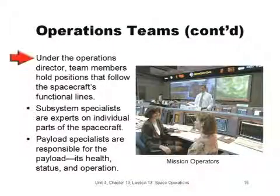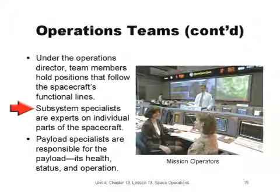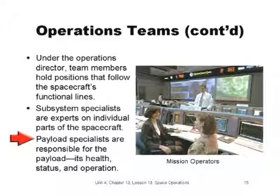Under the operations director, team members hold positions that follow the spacecraft's functional lines. Subsystem specialists are experts on the individual parts of the spacecraft. For example, one person may monitor the electrical power subsystem, while another watches the propulsion subsystem. The final members of the team are the payload specialists. They're responsible for the payload, its health, status, and operation.